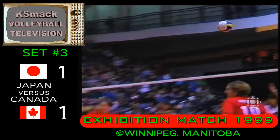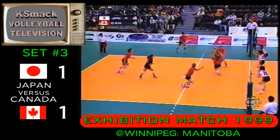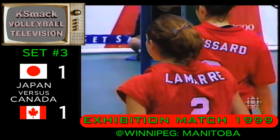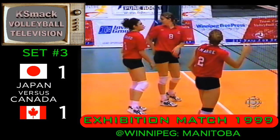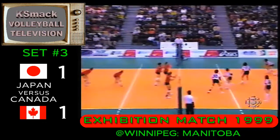Now it's floating and it's moving to the right-hand side. You see, that's exactly what you want to do. Take the ball a meter away from the player who's passing. Good set and a good finish by Lamar. First time in the middle there. Lamar and Lemieux combination with some strong offensive action. 5 serving 4. Ross to put it in play.